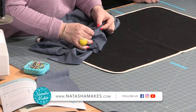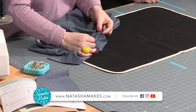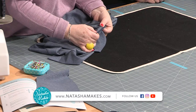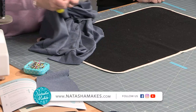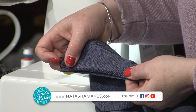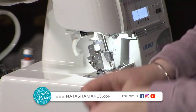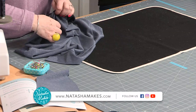There we go. Make sure that all of those raw edges are level. In fact, it's easier sometimes if you can just pull the pocket out so you can see it, just coming out from underneath. Do you want to go close up on that? Here we go. We have the technology. So you can see that my bottom layer of the pocket is just protruding out from underneath the overlocking, which is absolutely fine. It's because the overlocker will then trim that off, so it'll neaten everything up.